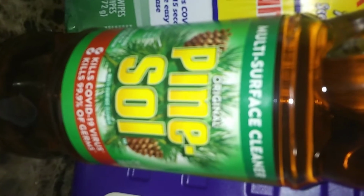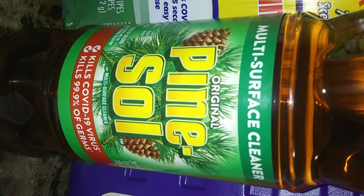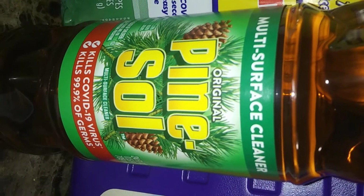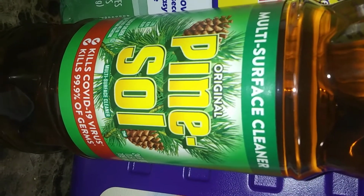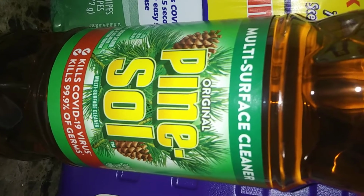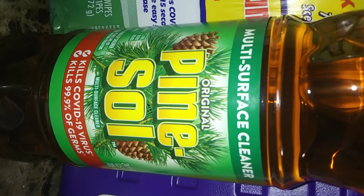And then this one here, something I think people think is just old-fashioned, and look at there. Can y'all read what it says? It kills 99.9% of germs. It is just as effective, if not more effective, as the Clorox and the Clorox wipes, the Clorox spray, and all of the famous household cleaners that ran out during the beginning of the pandemic. So think outside the box.